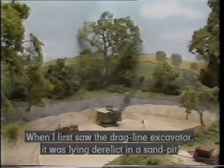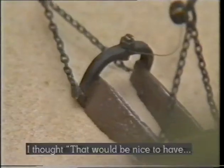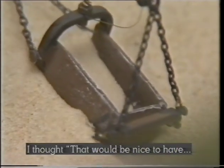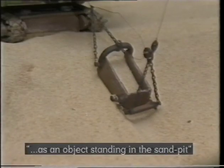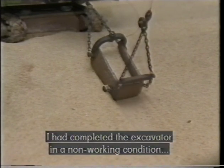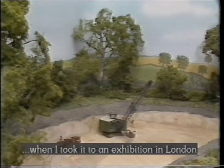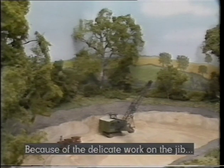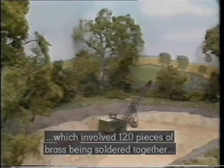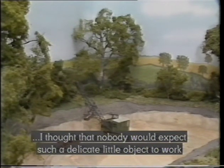When I first saw the dragline excavator, it was lying derelict in the corner of a sandpit, and I thought, that would be nice to have as a little object standing in the side of the sandpit. And I had completed the excavator in a non-working condition the first time I took it to an exhibition in London. Because of the delicate work on the jib, which involved some 120 separate pieces of brass being soldered together, I thought that nobody would expect such a delicate little object to work.